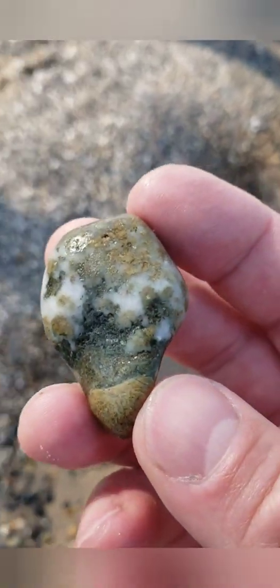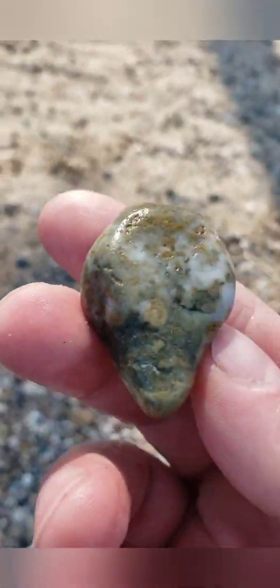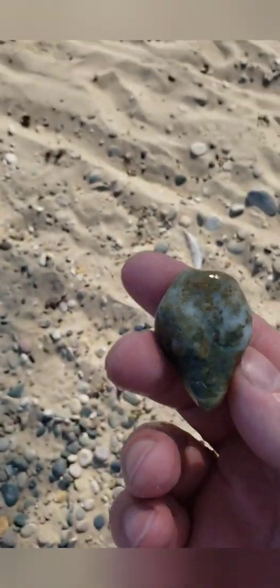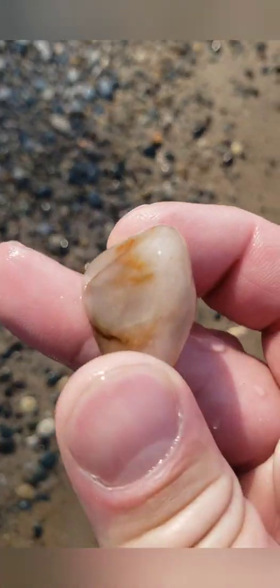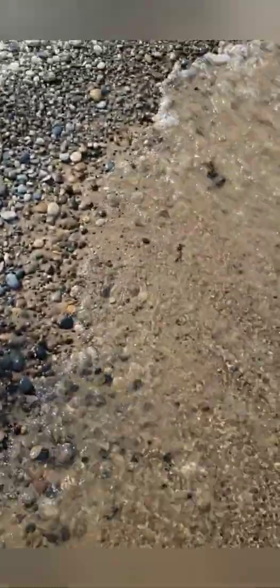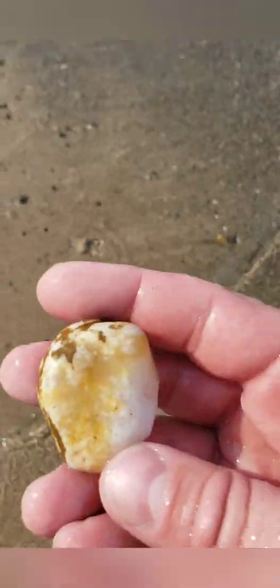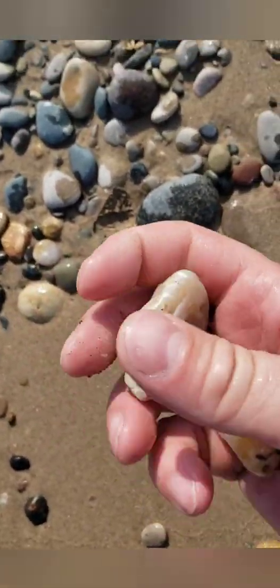Just found this little piece, looks like a quartz and epidote or something. See a little better in the light there. It's a pretty little one. Alright, let's get this one lit. Not bad, not bad. A little piece of porcelain there.